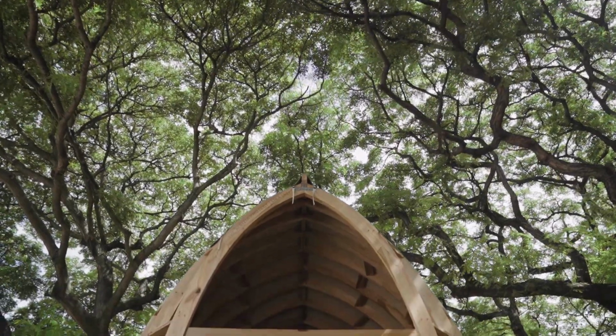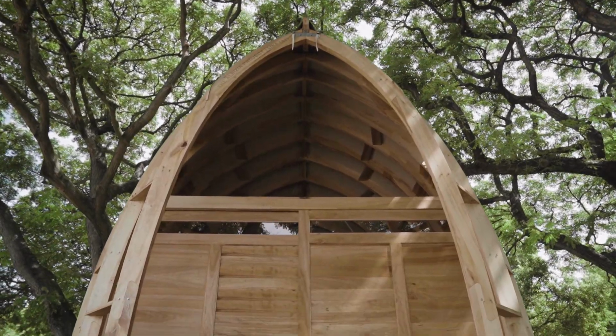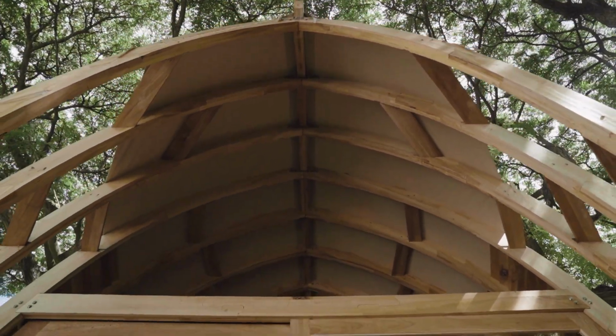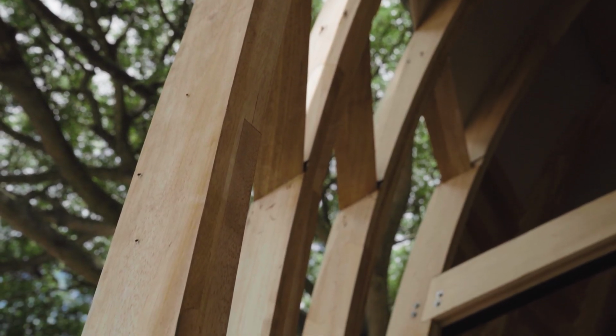I can't tell you the number of times I've seen people stop in their tracks, walk up to the structure, walk around the structure, step back, and then realize that this thing of beauty that they're experiencing is made out of a material that they previously thought you could not do anything with.